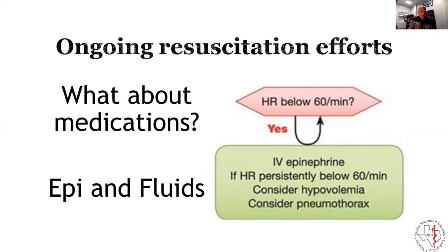So your epinephrine dose in neonate resuscitation is going to be drawn up in a 1 ml syringe. It's 0.01 milligrams per kilo, or that's 0.1 milliliters per kilo. Your first dose can be shot down the ET tube if present while you're looking to establish an IV or an IO if one's not already present.